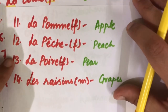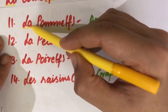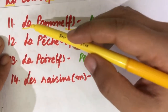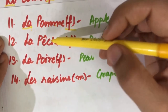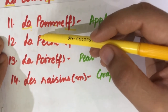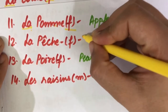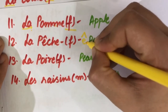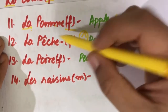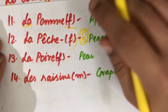So here they are. Next is la pomme. This is feminine, so accordingly la is used. This is apple. So what is it called? La pomme. Next is la pêche. What are the spellings? P-E, chapeau, C-H-E. What is this chapeau? This is a sort of cap like this, and it comes on E or A. So this is a chapeau above the alphabet. This is pronounced as la pêche, and accordingly this is feminine, and this is peach.